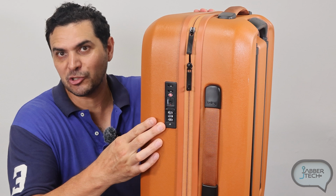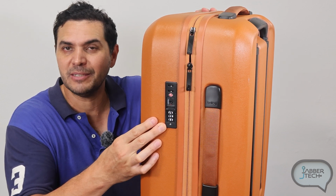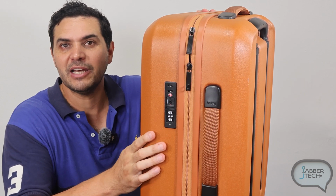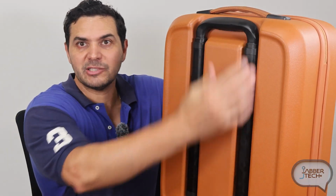Now, I know on a couple trips, TSA is not the friendliest, nor are they the gentlest when it comes to opening your suitcase. Sometimes they just do that lock and, well, I'm not going to get into that. But if they do damage your lock, you are able to swap this out. And the telescopic handle on the back as well.